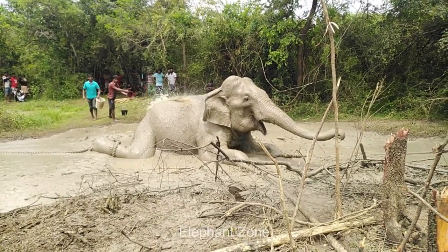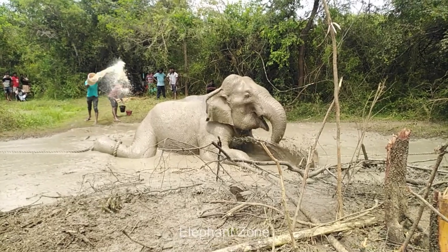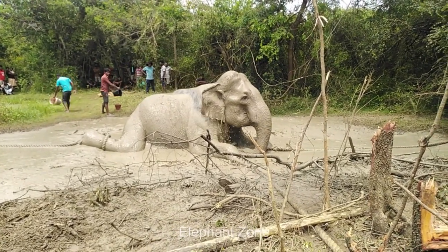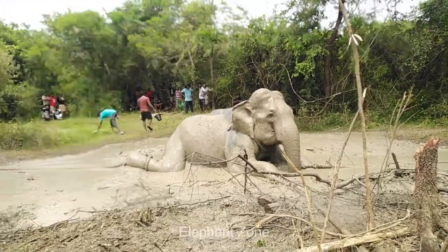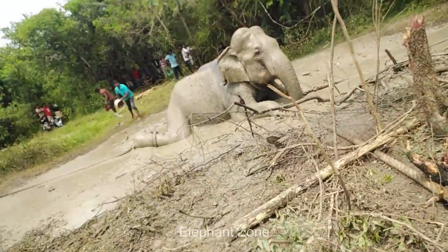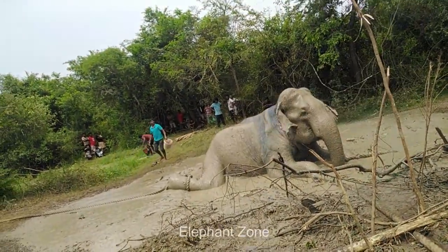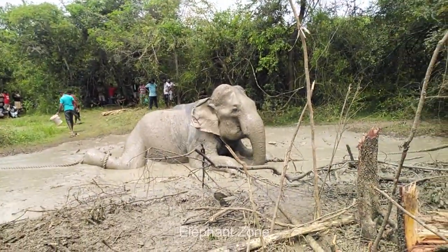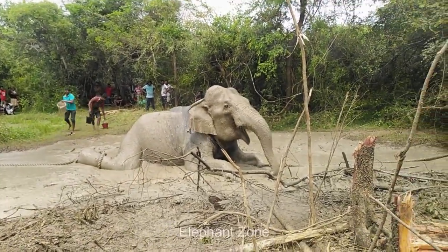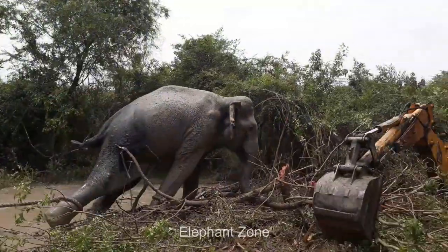However, this simple action becomes much more complex when one has to relocate a 4 to 5 ton, intelligent, wild animal who is stronger than a bulldozer against its wishes. This complex process requires quite a bit of planning. Firstly, a proper, well-trained team has to be put together with an experienced veterinary surgeon to undertake the tranquilization.